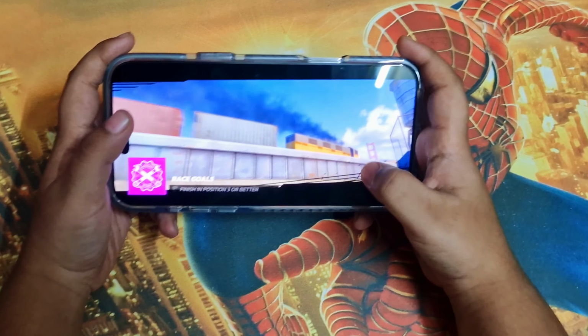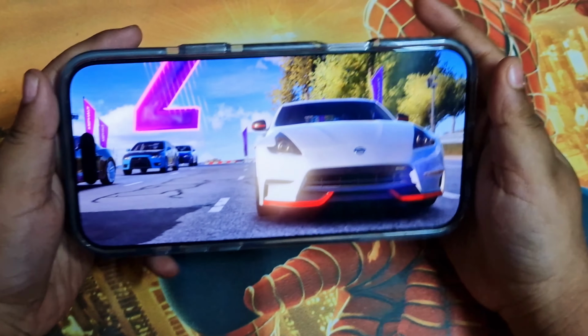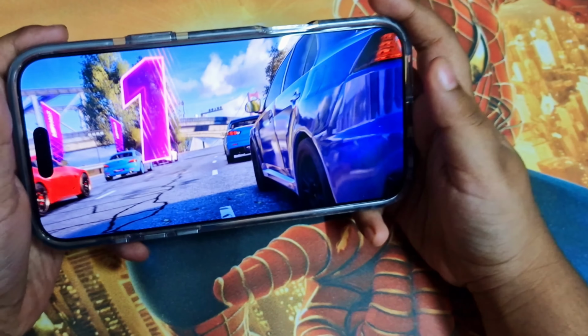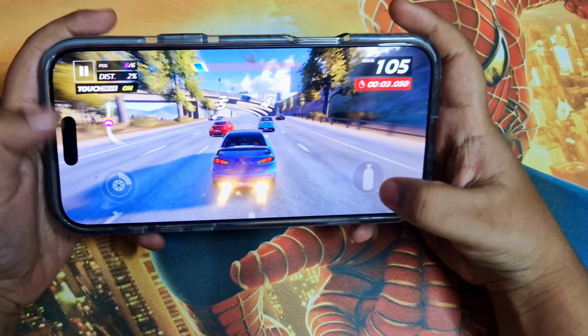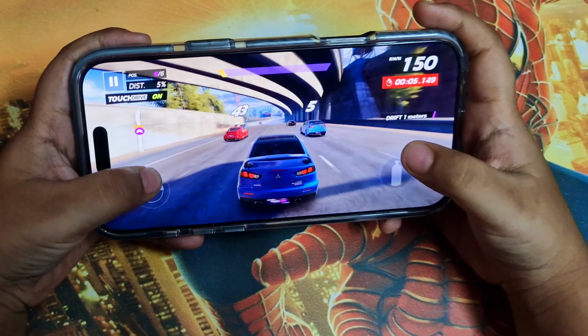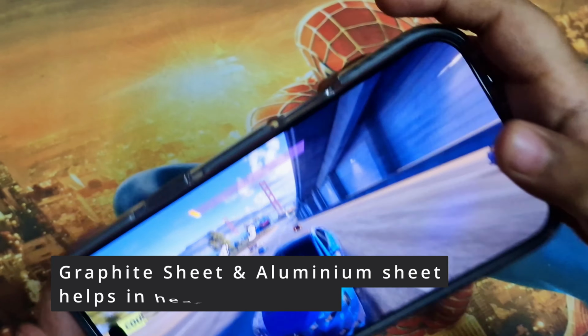Gaming is something which I don't do, but my son does. He played Asphalt Ultra, I must say, and also Call of Duty on this iPhone 16 Pro Max. And yes, I have seen him play for a stretch of 30 to 40 minutes. It gets warm, but it did not heat up as much as I thought it would have. It does not heat up.